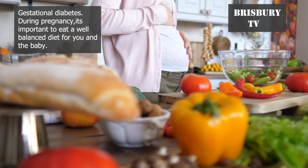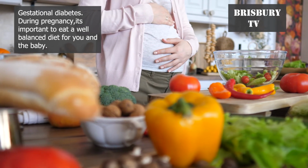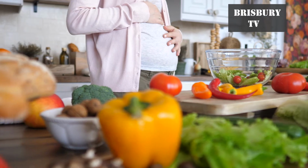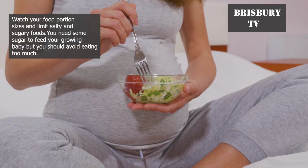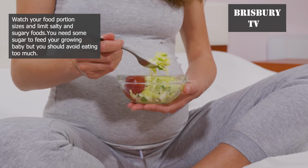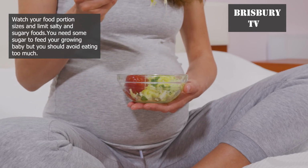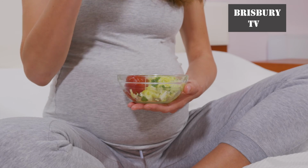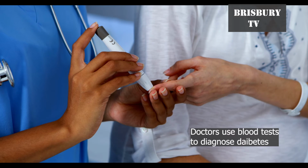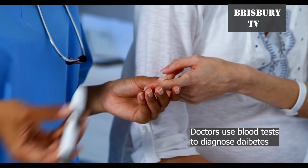Gestational diabetes. During pregnancy, it's very important to eat a well-balanced diet for you and the baby. Watch your food portion sizes and limit salty and sugary foods. You need some sugar to feed your growing baby, but you should avoid eating too much. Diabetes diagnosis. Doctors use blood tests to diagnose diabetes.